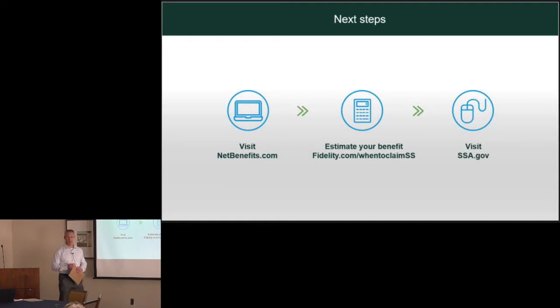And the nice thing is you don't need to be a Fidelity customer to use these tools. Anybody can go on. There's no login required for these tools. Then finally is ssa.gov, the Social Security Administration website. That's where you can view your information, make sure it's all accurate, and get a real hard figure on what you're going to get when you retire.